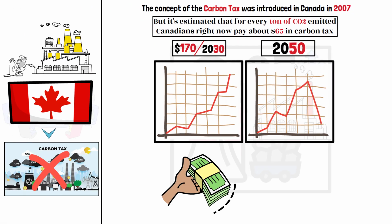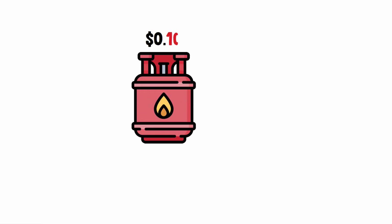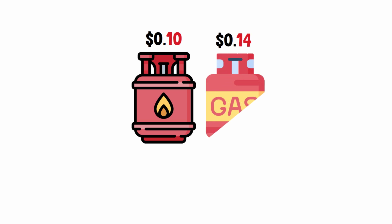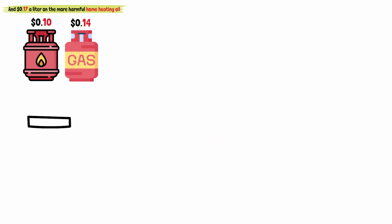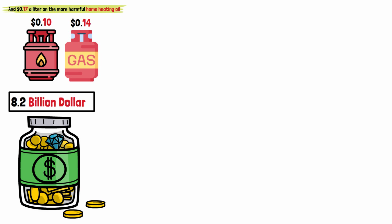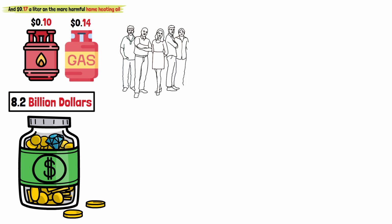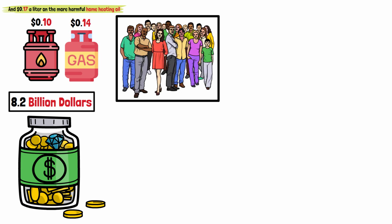The government has decided to tax a fossil fuel based on how bad it is for the environment. For example, the carbon tax on propane is about 10 cents a liter, 14 cents a liter on gas, and 17 cents a liter on the more harmful home heating oil. So charging these pennies here and there eventually adds up, as the federal government collected over $8.2 billion in carbon tax just last year. I am sure that Canadians are not big fans of pollution and are willing to do their part to fight climate change. But how is their contribution of over $8 billion of hard-earned money being used?